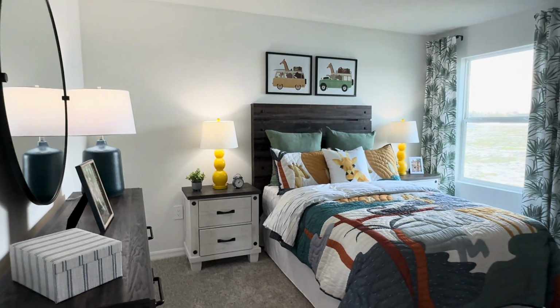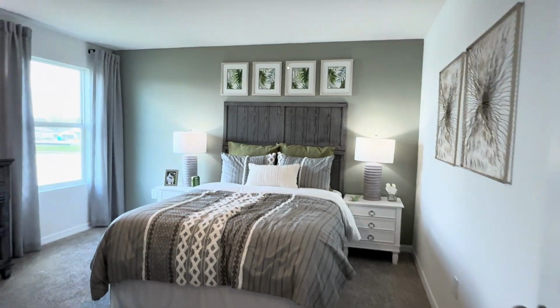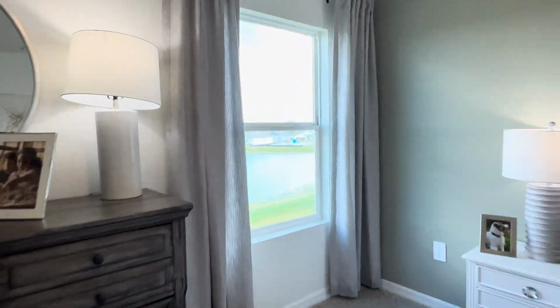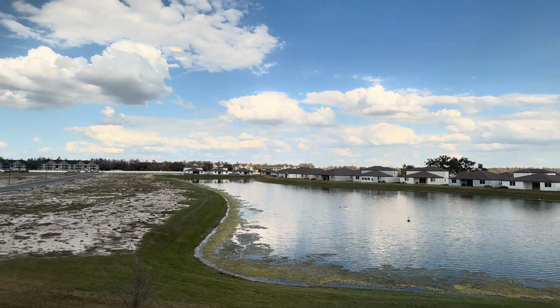All these bedrooms are generous size. Same thing here, got a linen closet. Again, this bedroom is really big. And this one is going over this way. It's overlooking the water, so we're in the back of the house.